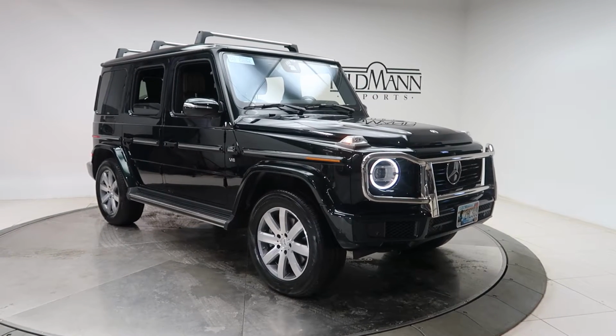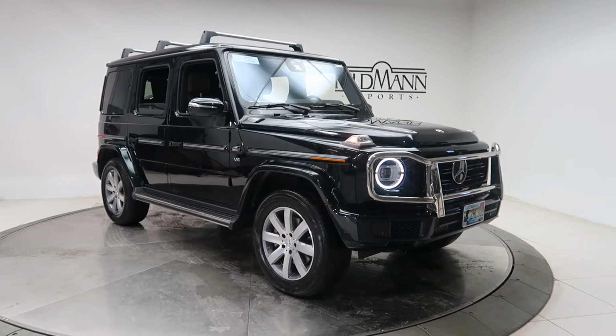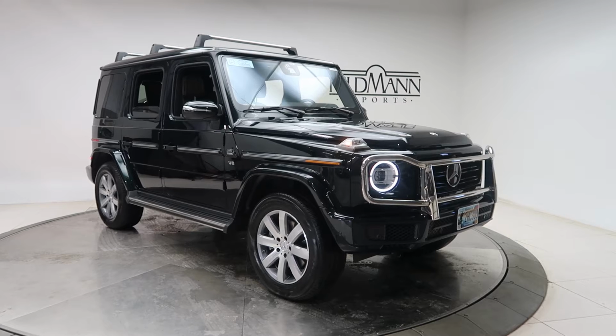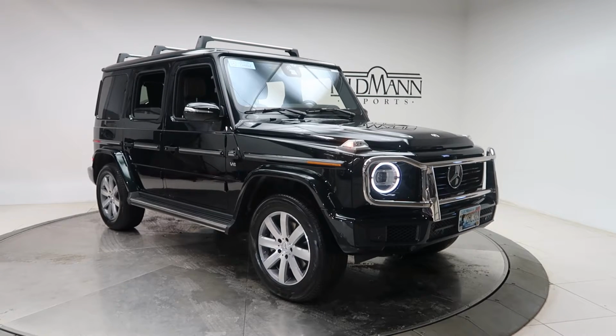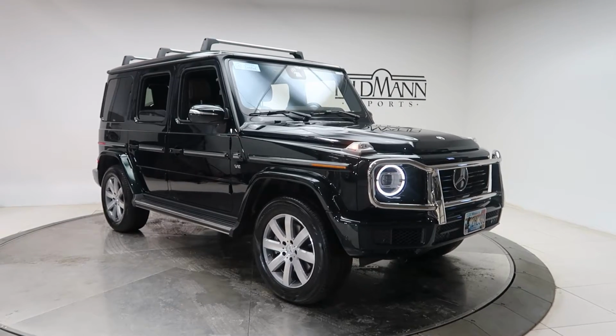Today we're taking a look at the certified P1 2021 G550. This one is an emerald green metallic. Underneath here is a 4-liter V8 bi-turbo with 416 horsepower and 450 pounds of torque. This one has 19-inch 8-spoke alloy wheels.